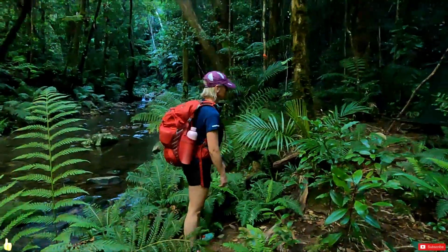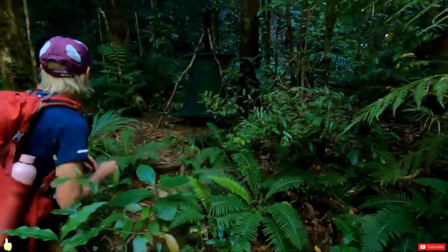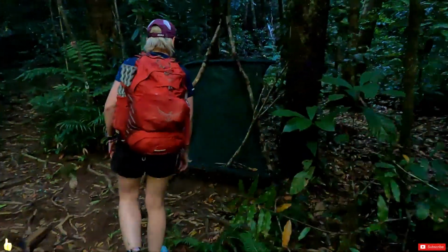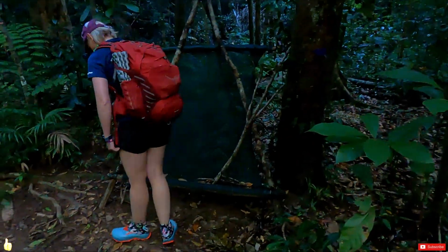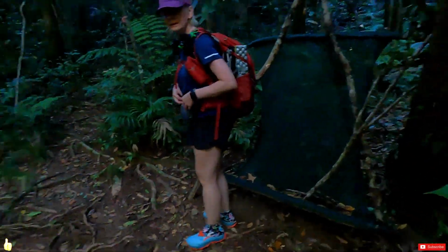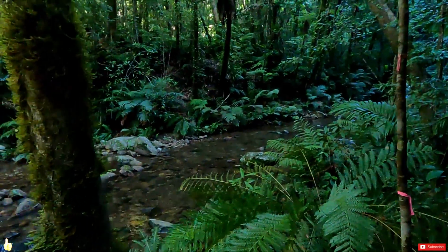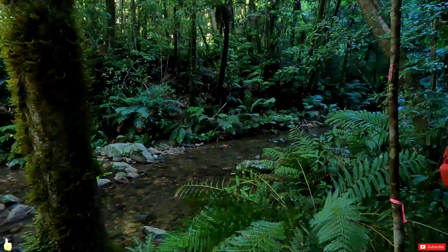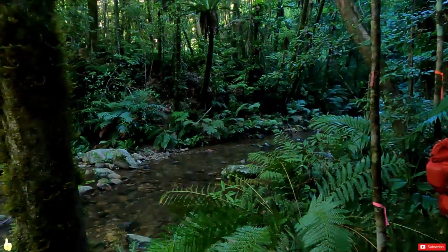Yeah, been here for a couple of years now. Someone's made a hammock in here. Why the heck they want to do it, I don't know. A couple of years ago we came down here for a little camp. One of our bushwalker members, she's in her 80s, we brought her down here for a camp. It's quite nice actually.